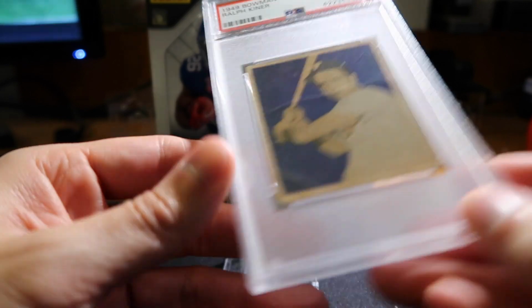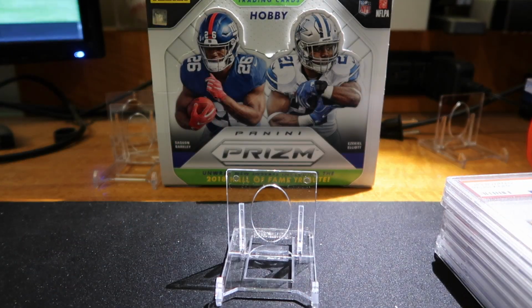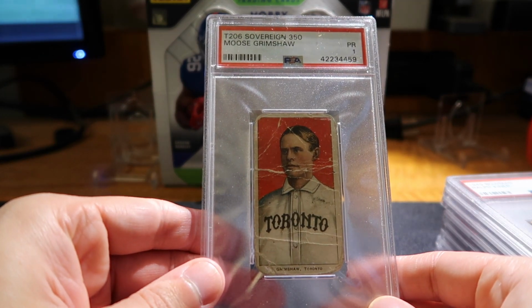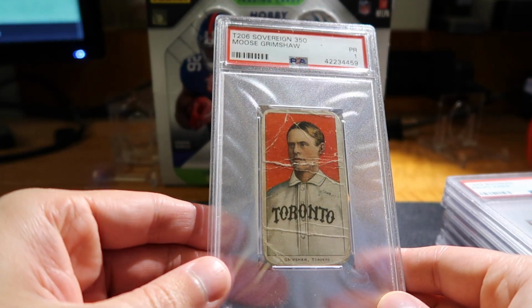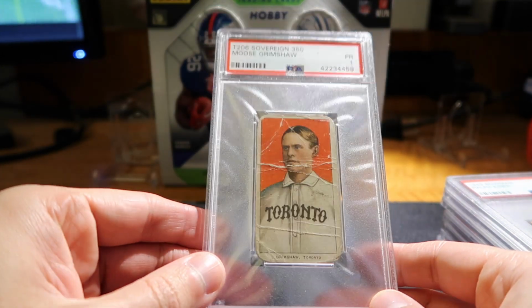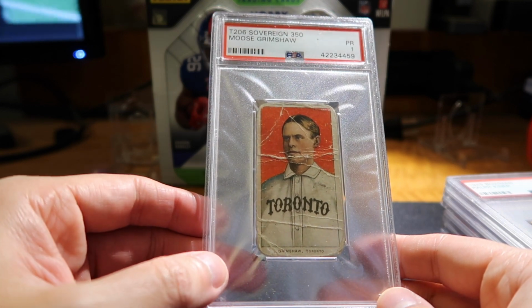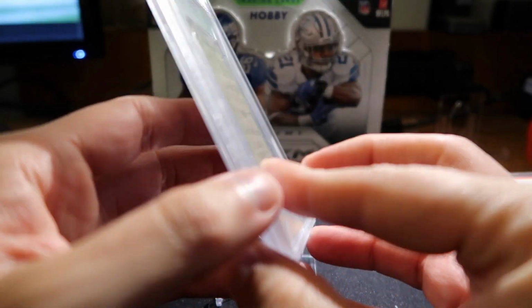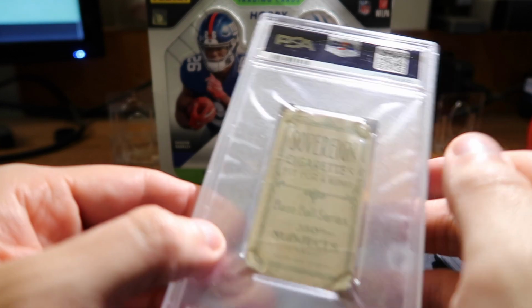So far everything's kind of going on brand with what I was expecting in terms of grades and for the vintage versus the newer ones. All right, so this one here is Moose Grimshaw, T206. Again, PSA 1. So I really don't need to explain too deeply why. This one, though, is a PC card. It's a personal collection because I really want to have an example of all the different T206 players from the Toronto team. So I believe that was the International League team, and this is a Sovereign back. So that's pretty sweet.